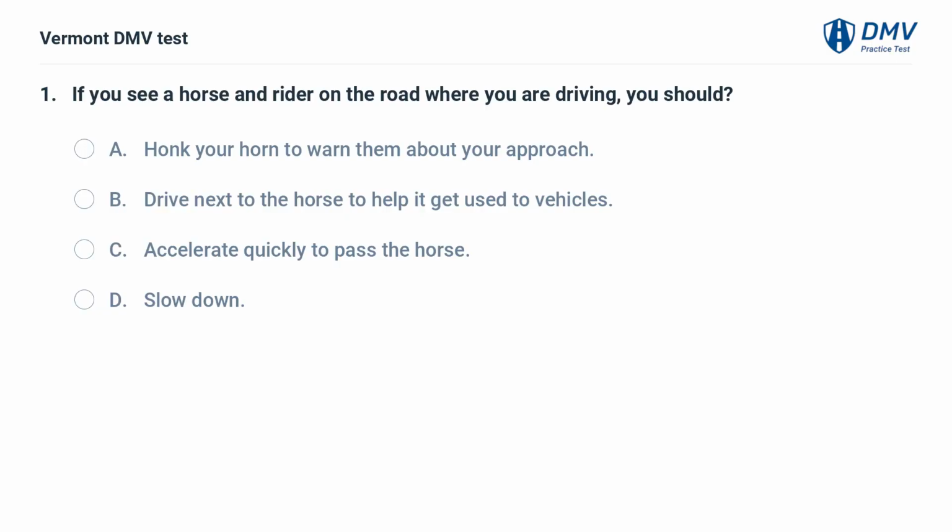If you see a horse and rider on the road where you are driving, you should: A. Honk your horn to warn them about your approach. B. Drive next to the horse to help it get used to vehicles. C. Accelerate quickly to pass the horse. D. Slow down.